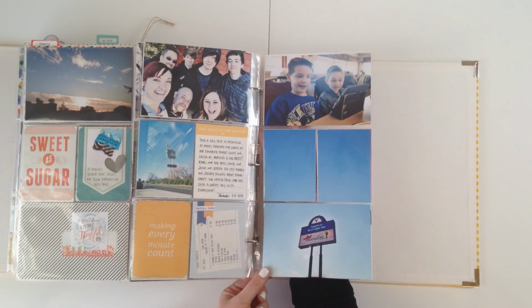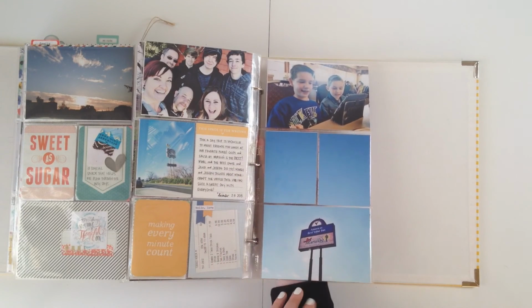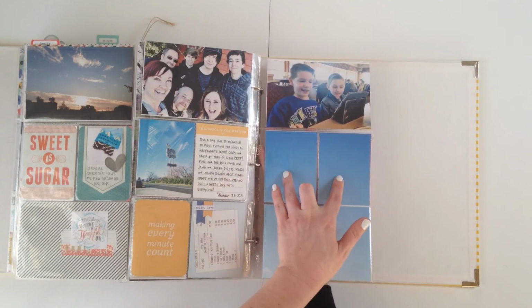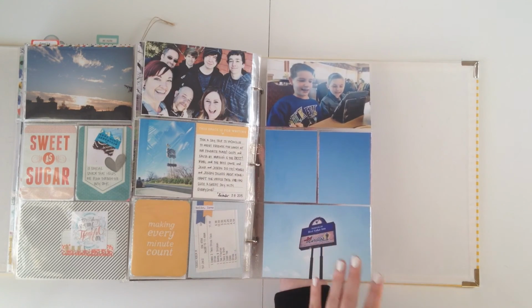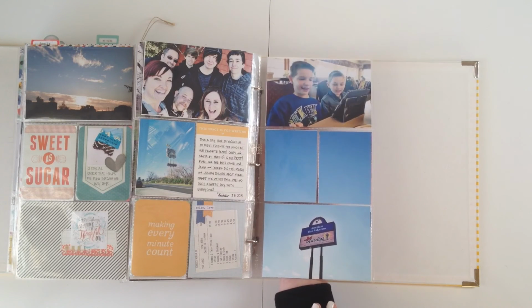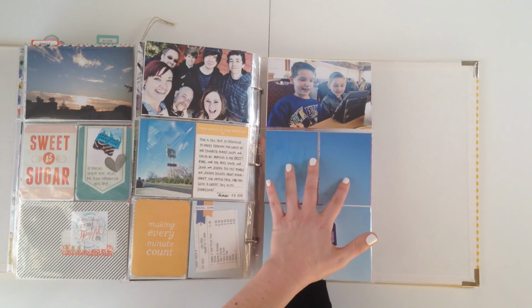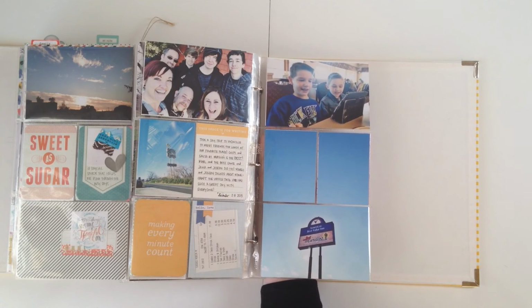And I also printed the photo large, and I realized that once I cut it up that I could have eliminated these two because, even though I took it with the sign on purpose being in the lower third, I really didn't have any other cards to put in here, so I just left it because that's how I printed it, I wanted it to be a large photo.